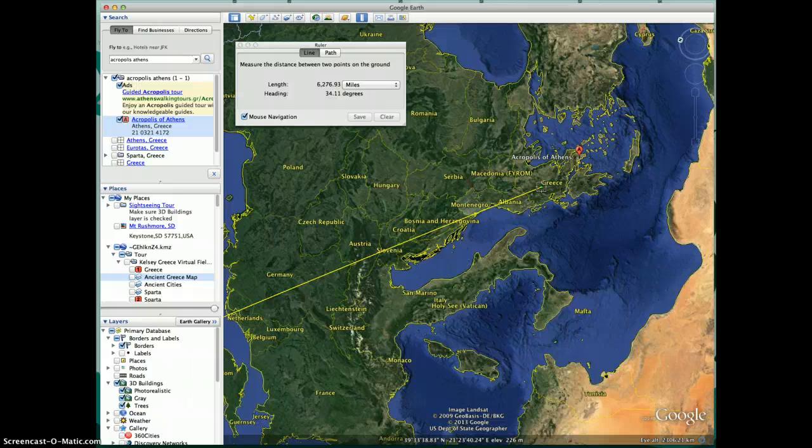If you guessed about 6,000 miles, then you were right. An airplane travels about 600 miles per hour. If we as a class were to take an airplane all the way to Greece, how long would it take us to get there? If you guessed about 10 hours, then you were right. Now, that is a long ways to travel.